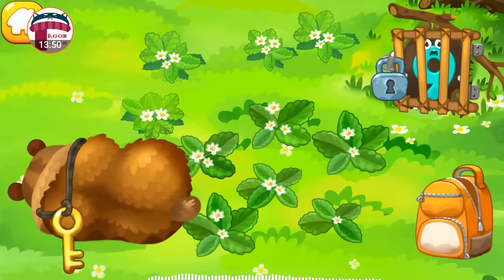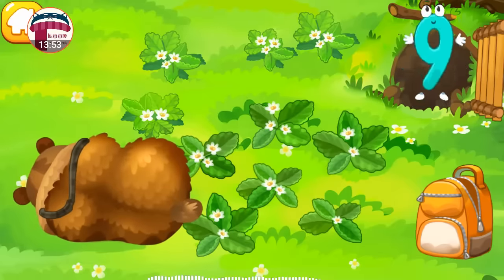Hooray! And here's the key! Open the lock and release. You're doing great!